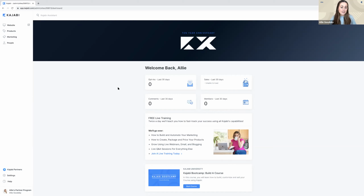And I'm going to do everything with the assumption that you have created both a product inside of Kajabi and an offer inside of Kajabi. So product meaning the thing that you're going to sell, and an offer is how you're selling it.